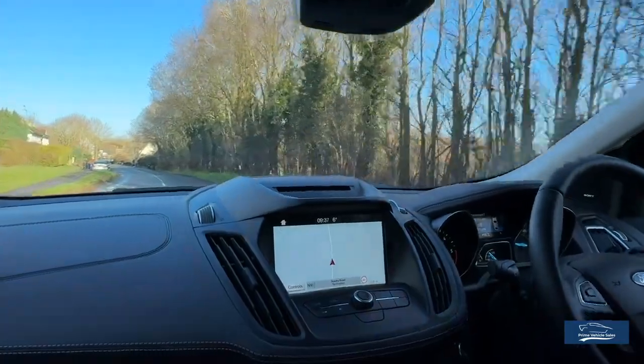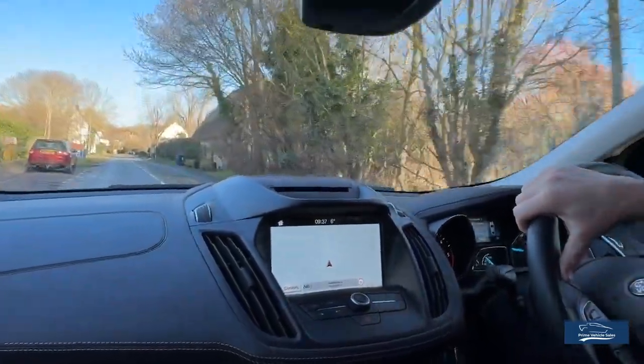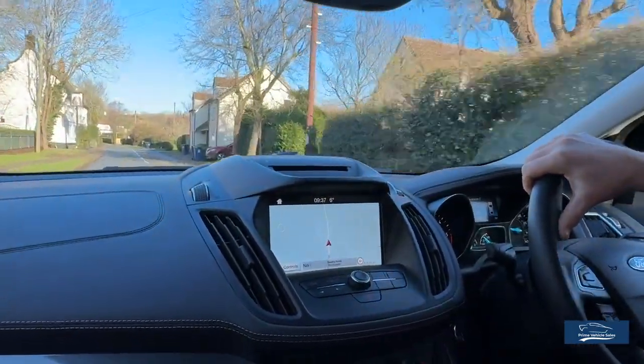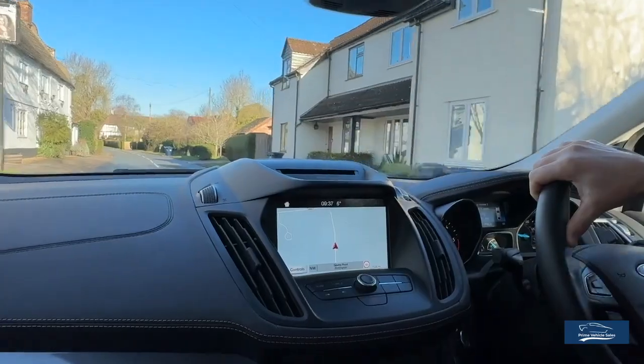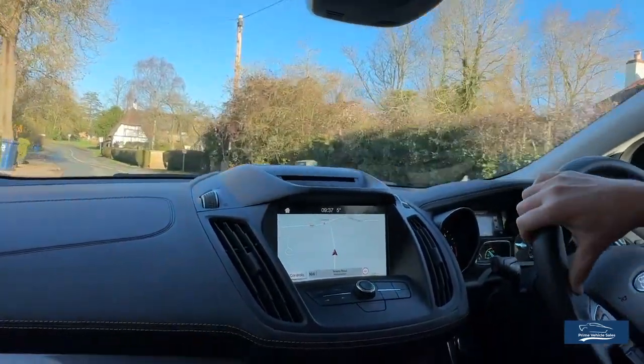It's a really nice colour, actually. It's like a champagne colour. It looks really smart, and the lovely polished wheels as well just finish the look of the car off. You can always tell it's a Vignale with the appearance that it has. Lovely twin pipes sticking out the back as well. So it's a classy looking car.